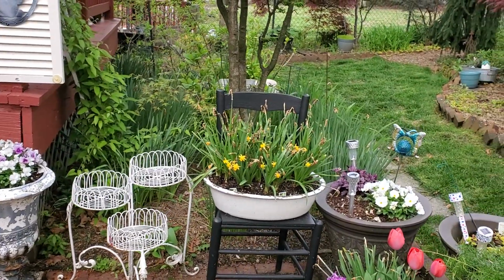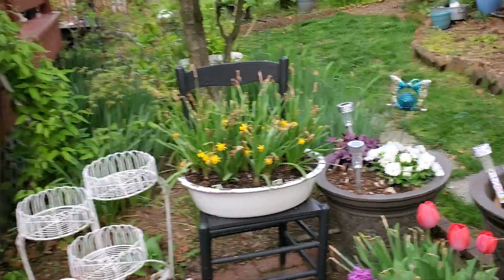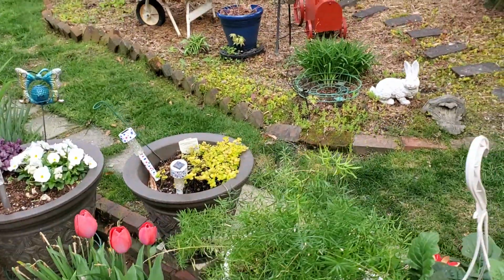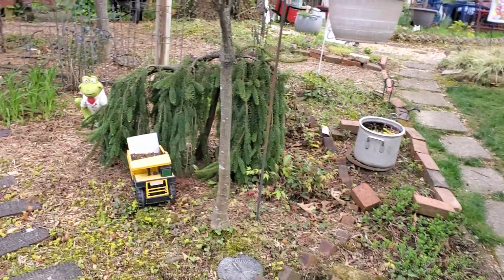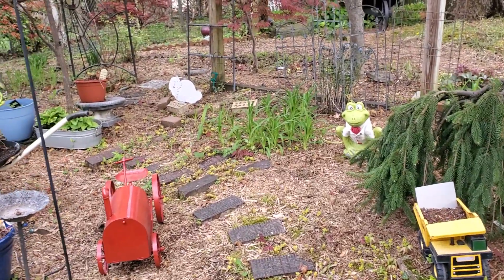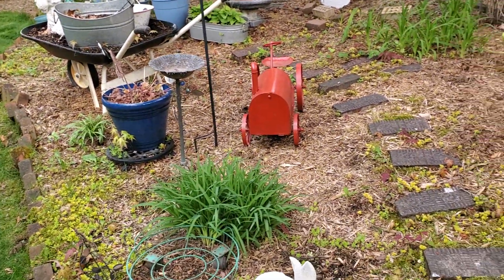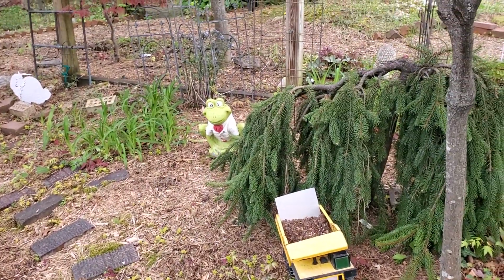The little miniature daffodils, they have almost all gone, and it won't be long till I'll be putting them in the ground. Tulips are still looking pretty good, and so are the hyacinths. You can see that there are plants coming up everywhere. Hostas, we'll look at those a little closer when we come back around. The creeping Jenny around the edge is greening up. The daylilies back there.